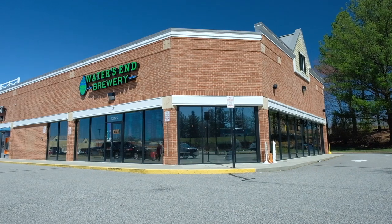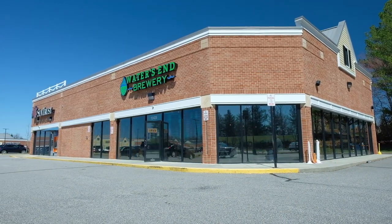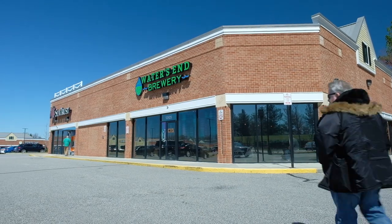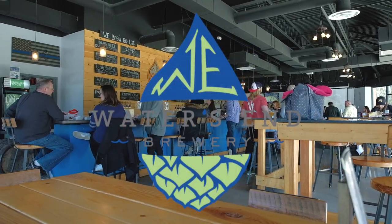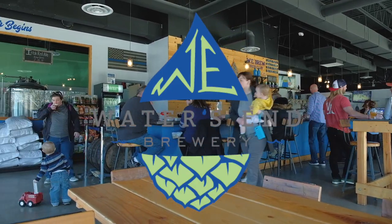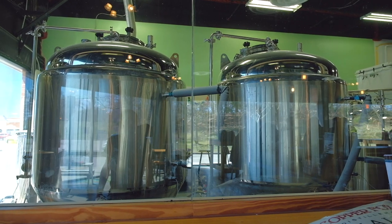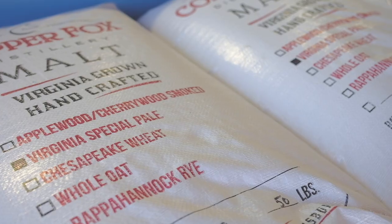Today we're at Water's End in Lake Ridge, Virginia. Water's End is a young and smaller brewery in our area featuring a four-barrel brew house. They opened in 2017 near the Occoquan River and since have been a staple in the beer scene south of D.C. Their logo depicts half water and half hop, a nod to the thought that the brewery is where the water ends and where the beer begins.